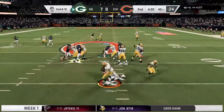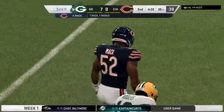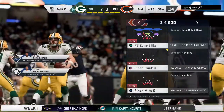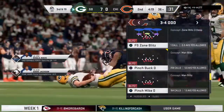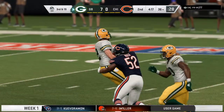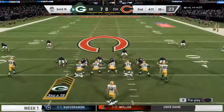Off the play fake to Jones. Here's Rodgers. Blitz coming, and down he goes. That's sacked by Khalil Mack. Well, that play was the very definition of fast, quick, and in a hurry. Suddenly, he was there. Yeah, blink of an eye. That happened fast, and a big sack. Rodgers now, after the sack, he'll lead the pack up on 3rd and long.